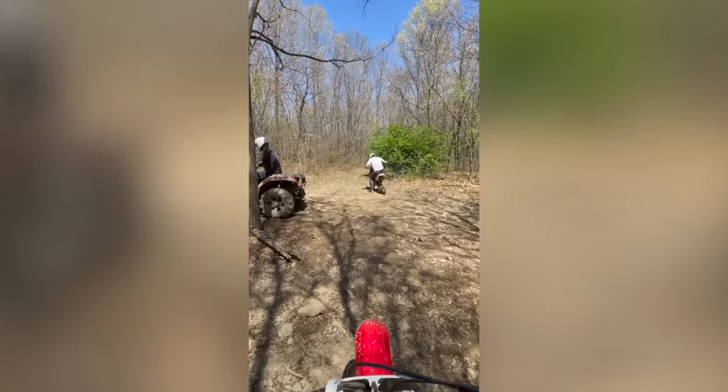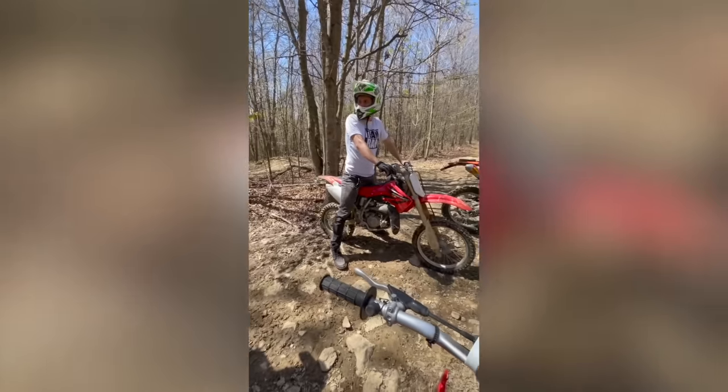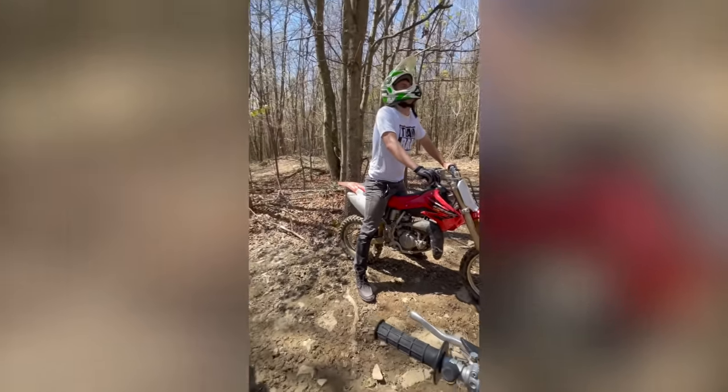Carter's bike died. It just doesn't even, it has no spark. Do we have something we can pull the spark plug out with? Do we have an adjustable wrench?